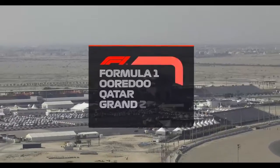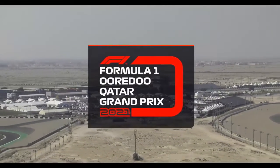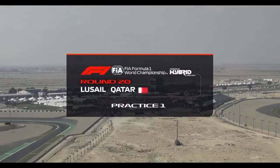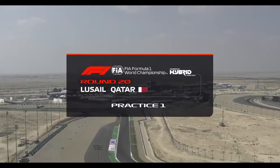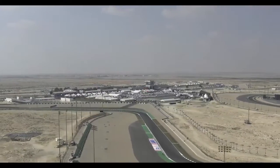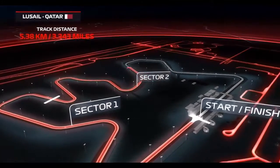Welcome to first practice for the Qatar Grand Prix. It's a new circuit for F1 and this is the first year of a 10-year deal. Today, Qatar becomes the 33rd sovereign nation to host a round of the Formula One World Championship, 20 miles or so north of the capital Doha.